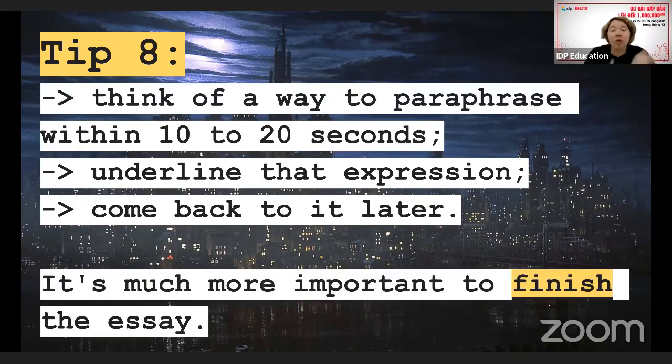It's much more important to finish the essay. Way more important to finish it, because if you don't finish it, you are not getting your points for task achievement. It means you haven't completed your task, especially if there is no conclusion. That's a big no-no. You'll lose your points in the first criteria.